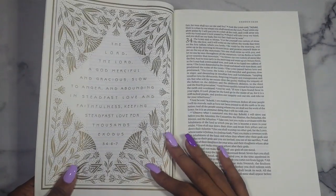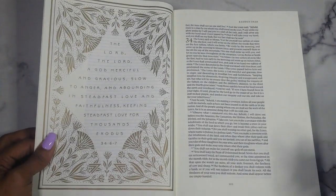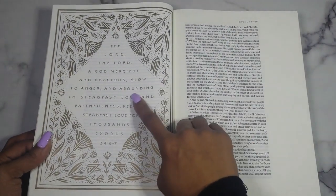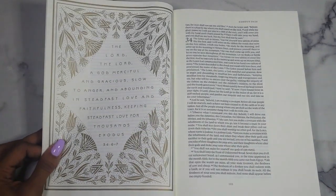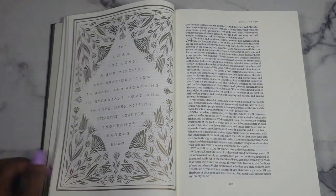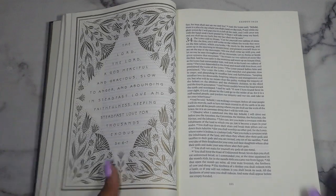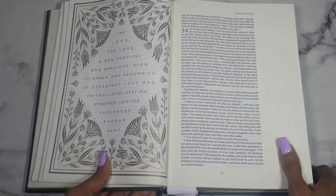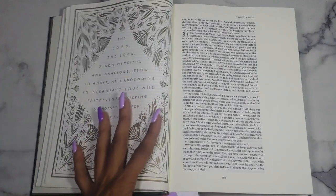Here's another full page: the Lord, a God merciful and gracious, slow to anger, and abounding in steadfast love and faithfulness, keeping steadfast love for thousands. Exodus 34:6-7. What I'm going to do now is speed through this part, mute and throw some music on, because I've got a lot to show you guys, and I want to flip through without talking too much, and then I'll talk towards the end. So let's go into it.